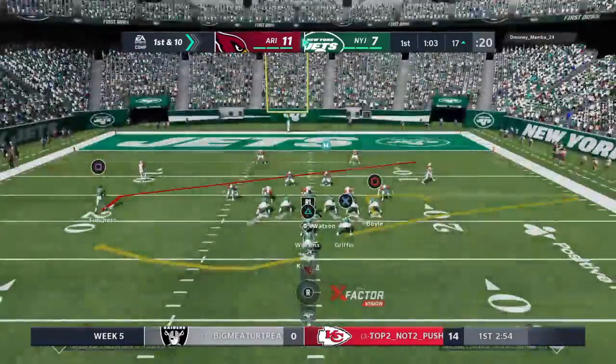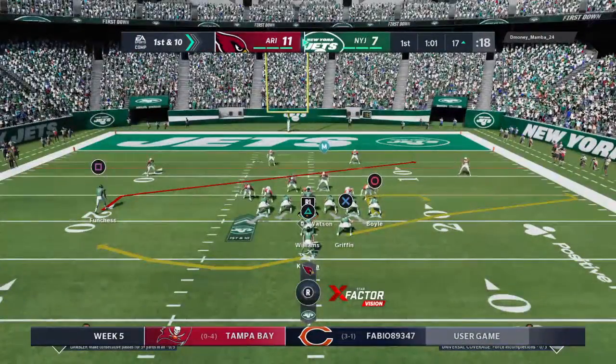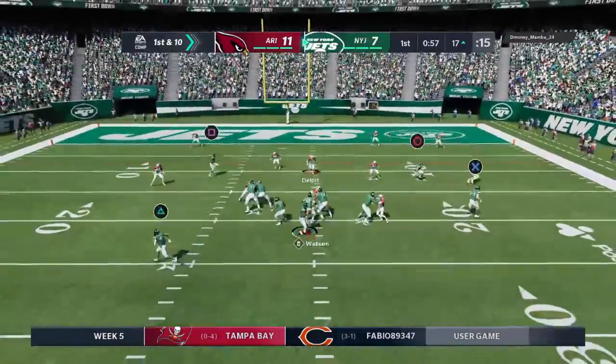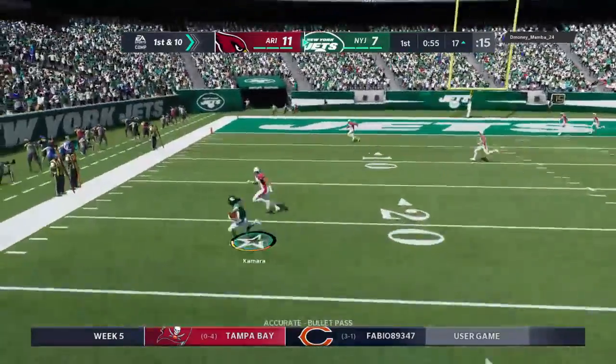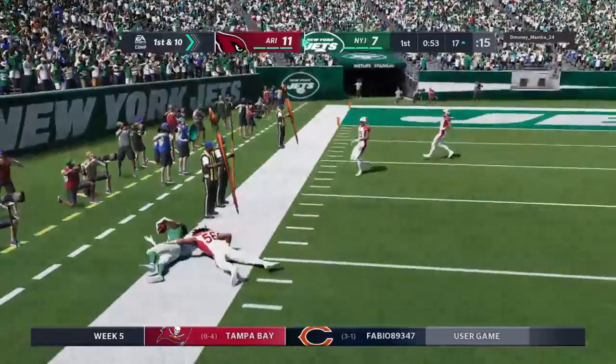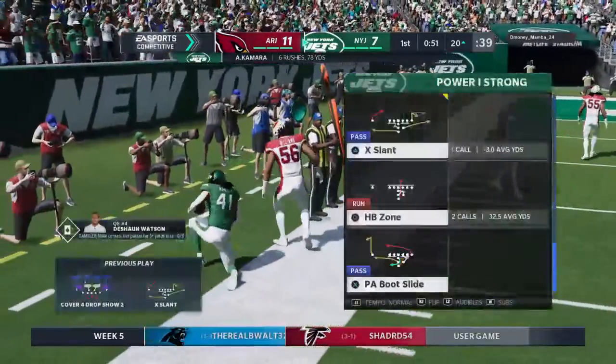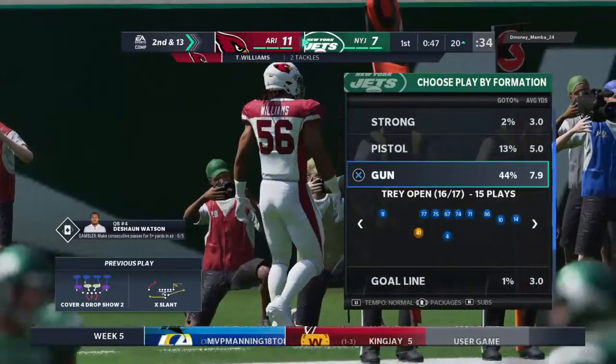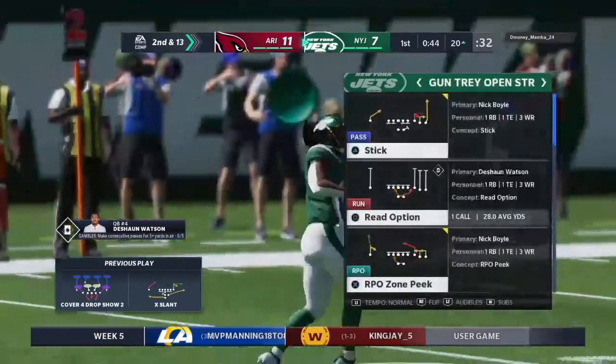So from the 17 now, here's a 1st and 10. From the red zone now, Watson. And they go the wrong way here. Knocked back to the 20. The completion, but they go in the wrong direction. A loss of yards, and now they're dealing with a 2nd and long.